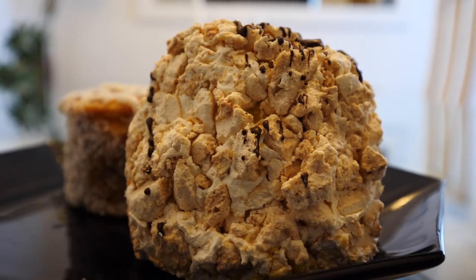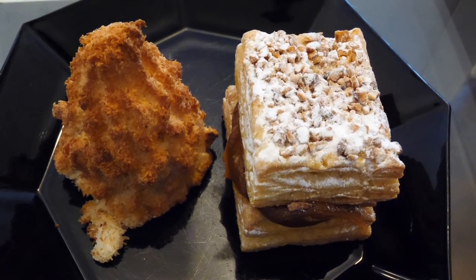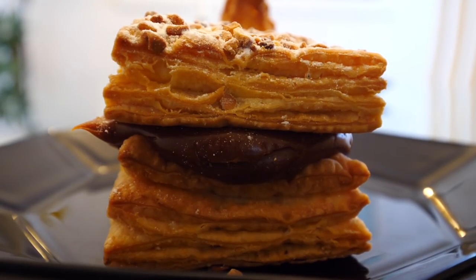This is called postre chajá. It's a sponge cake with cream, meringue, and it can be stuffed with peaches and strawberries, or it can have dulce de leche. This one has dulce de leche. And then we have a coconut macaroon. And then we have two that are a millefeuille with dulce de leche inside.